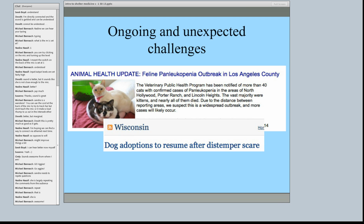This is from Wisconsin. When I graduated from vet school, I was so worried about going out into the world never having seen distemper, because we don't see distemper in Wisconsin. And what we find is, yes, we do see distemper in Wisconsin, just not very often, but then what happens is nobody's thinking about it.